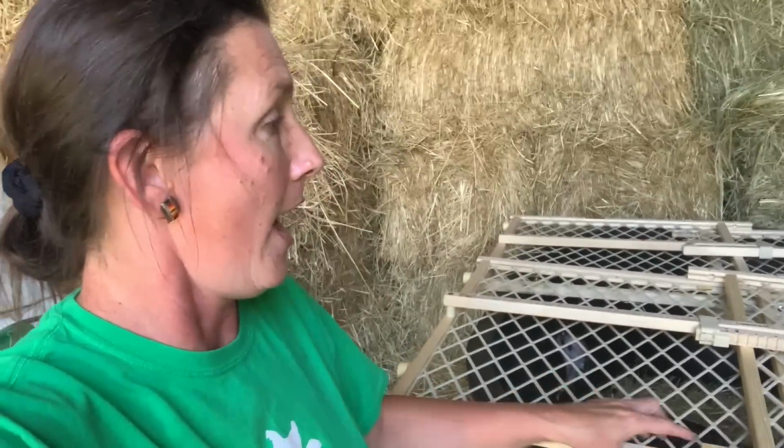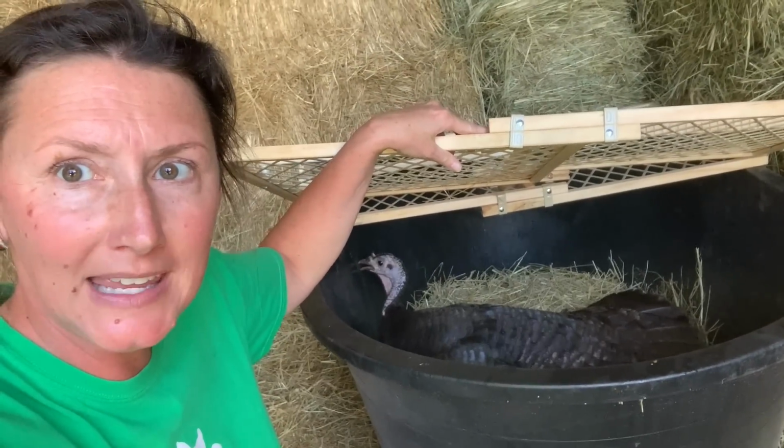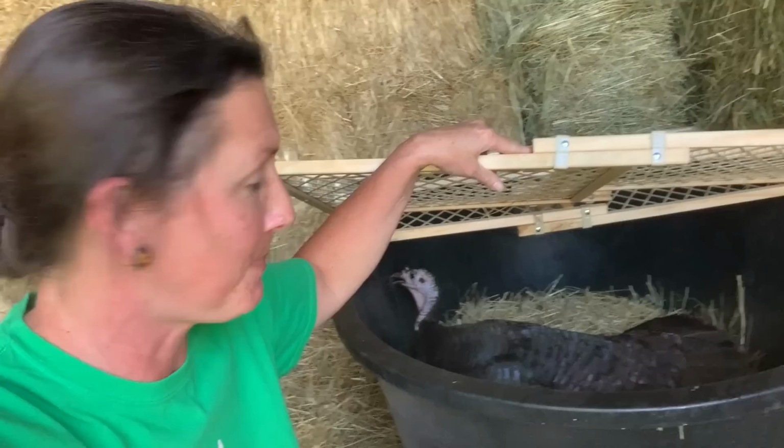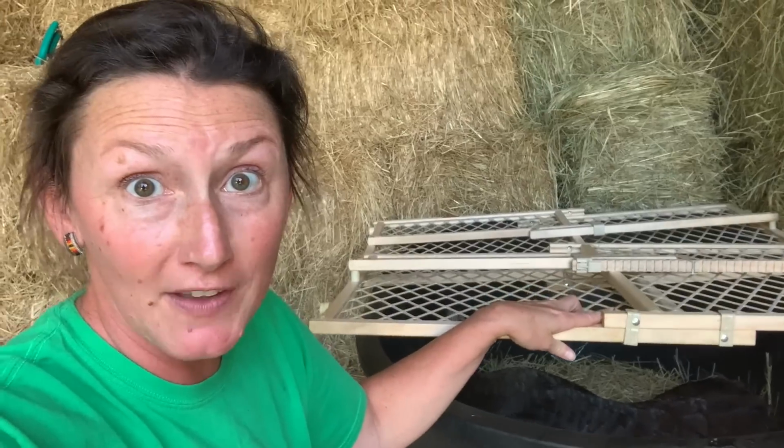Okay, we have some excitement here this afternoon. I honestly was skeptical if this was ever going to happen, but guess what? It has. I want to show you what we've got in here. Our mama hen here, she's actually one of Blanche's babies from last year, Miss Turkey Roll's baby. She has been sitting on a clutch of eggs. We have three new hatchlings as of this afternoon.